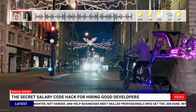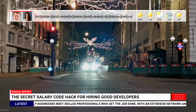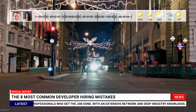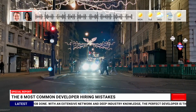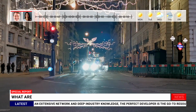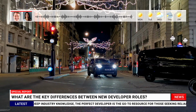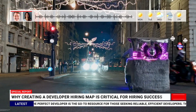Another option is to think about hiring consultants for those short-term projects you might have. That's a good point. That way, you get the specialized expertise you need without having to commit long-term. And that could be especially helpful for companies that have projects that fluctuate a lot. Exactly. Sometimes you just need a specific skill set for a limited time, and consultants can provide that flexibility.